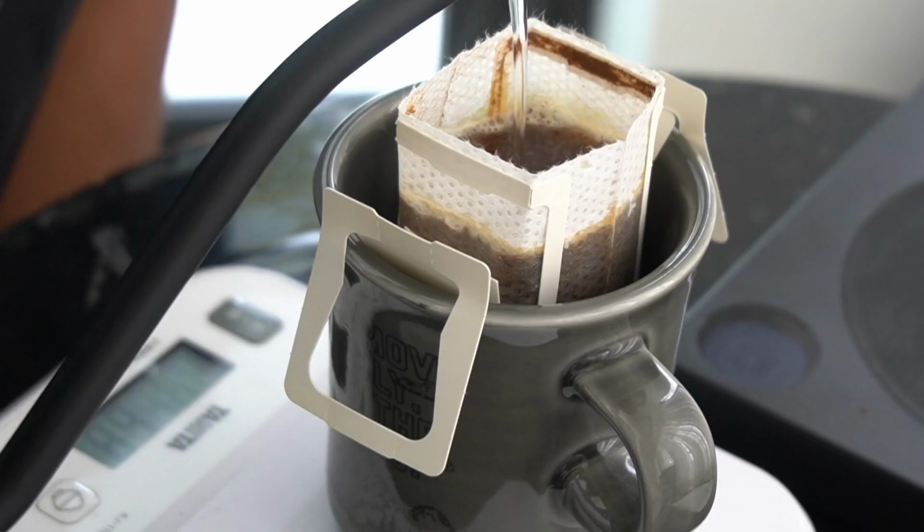My name is Kayo, and today we're going to be brewing some pretty old coffee. It's actually expired coffee, so if you want to see that, stick around.